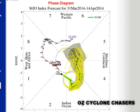We can see here that the MJO will push rapidly into the central Indian Ocean over the next 24 to 48 hours, possibly intensify a little further. And that's with regards to the development of the tropical low that I've shown you on every single global model, suggesting a development of a tropical low in the central Indian Ocean. Now that will enhance the MJO signal.